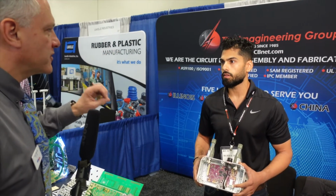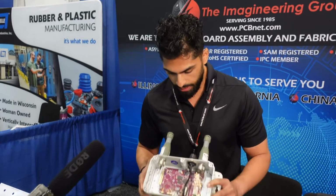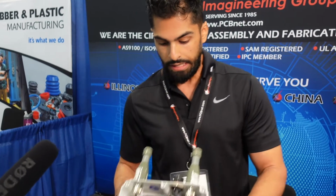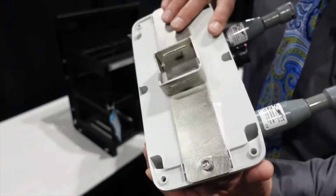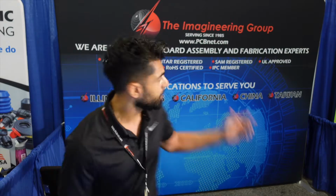You saw that we had the idea of a showcase out in front. And what made you decide you wanted to put a part in that particular part there? This one showcases the highest ability of everything that we could do. These are HDI boards. These are full turnkey manufacturing parts. And we did the box building as well. I think what we do is so unique. My name's Amir. I'm with the Imagineering Group.